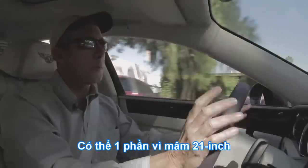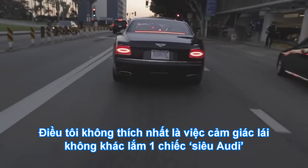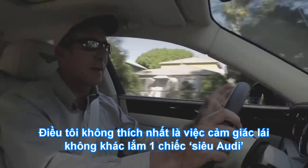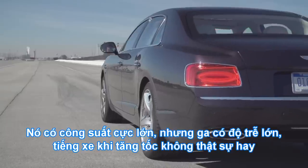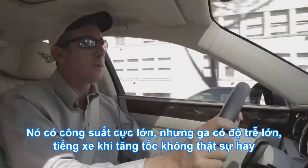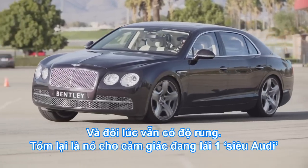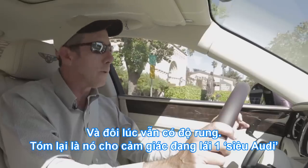I think the biggest criticism I have of this car is how different is it really than an extreme Audi, for instance, in terms of its driving experience. That I'm not so sure about. And yeah, it does have a lot of power, but again, the throttle response is a little bit slow, a little bit sluggish. The sound of the engine accelerating is not entirely pleasant to hear. It's a little bit of vibration from time to time, surprisingly. So is it an Uber Audi or a Bentley? Well, it drives a little bit like an Uber Audi, frankly.